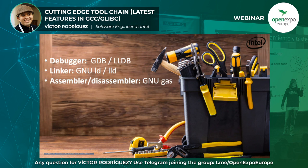Usually known as ld or ldd in /usr/lib or /usr/bin. The assembler, the GNU gas or assembly generator, is the one in charge of generating the assembly that is going to be able to be executed on your CPU.